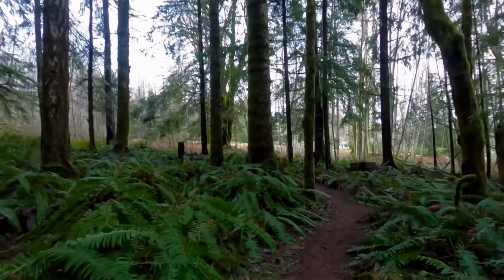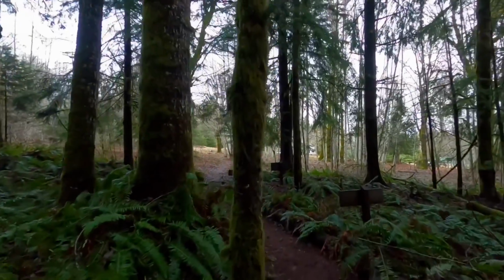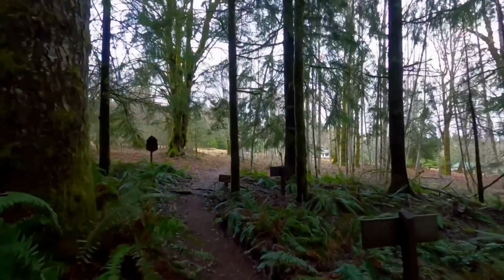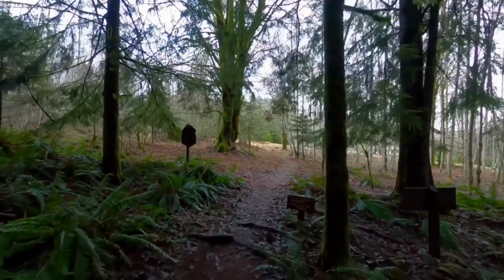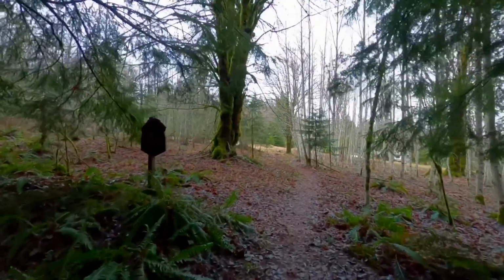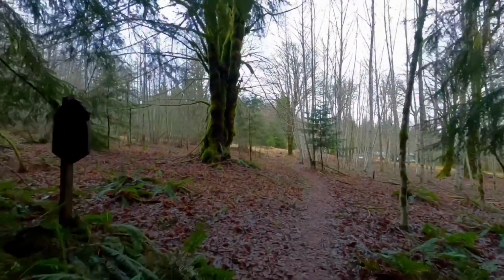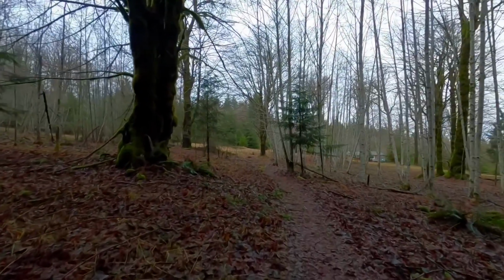Okay, we're arriving back at the park boundary, finishing with Olympic National Park. Now we have half a mile on private property. Please stay on the trail. And off we go. We're back to the trailhead now. Turned out to be 9.8 miles.